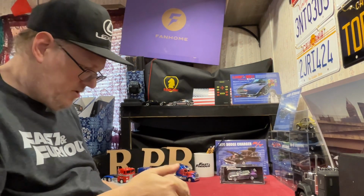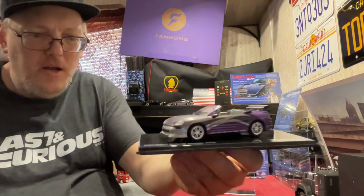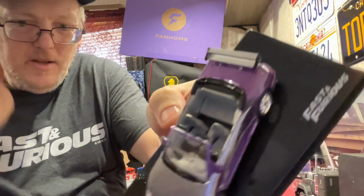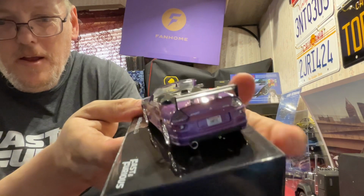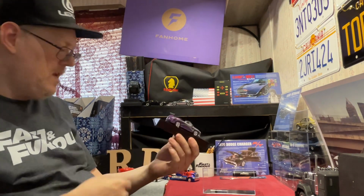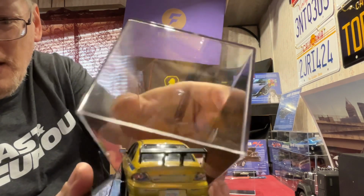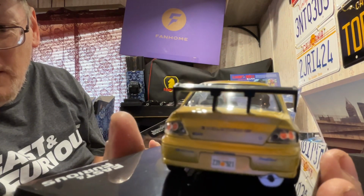And now on to the Too Fast, Too Furious Eclipse. And then kind of the interior look of it. Now, I think it was this one. Yeah, this one here. You got the license plate on the back of it there.